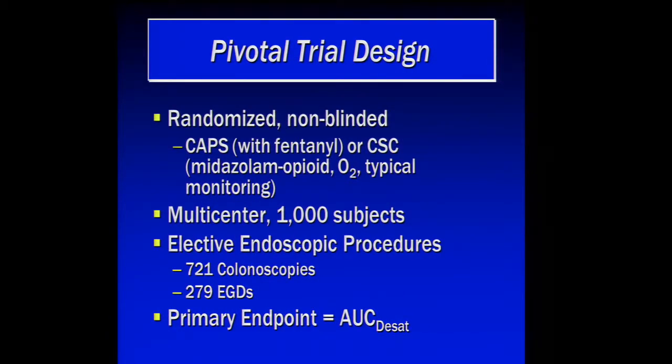Okay, let's turn to the pivotal trial, and I think I've got about 10 minutes or so to wrap up. So again, this was the pivotal trial. The CAPS system was approved on a PMA basis, a pre-market approval basis, which is a much more difficult task than a 510K approval, as you know. And that's because it's a first in class, and so it's scrutinized much more heavily from a regulatory perspective.